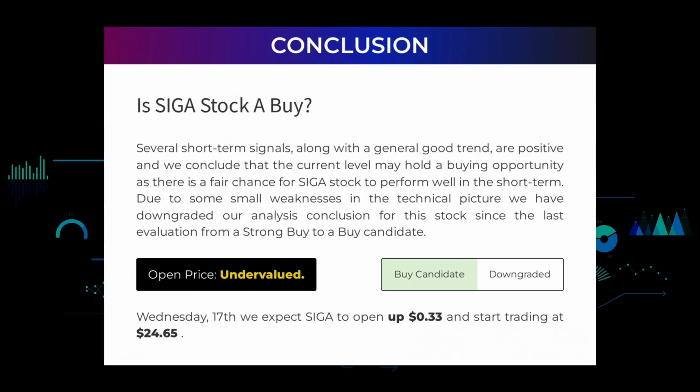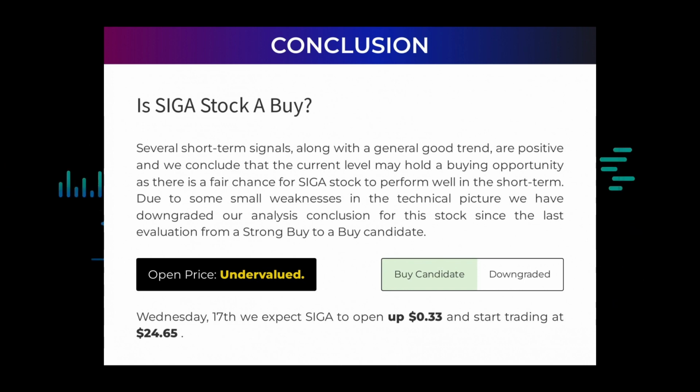Is SIGA stock a buy? Several short-term signals, along with a general good trend, are positive, and we conclude that the current level may hold a buying opportunity as there is a fair chance for SIGA stock to perform well in the short term. Due to some small weaknesses in the technical picture, we have downgraded our analysis conclusion for this stock since the last evaluation from a strong buy to a buy candidate.